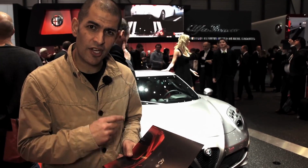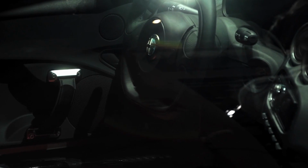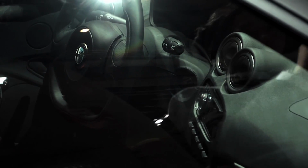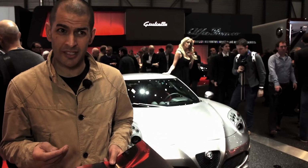I think it's an exciting addition to the marketplace. I just want to drive one now. One note of caution, I had a look around the interior. We'll show you some shots now. Some of the materials are quite basic. Can they make a virtue of that as a lightweight thing? I'm not sure, but it worried me initially.